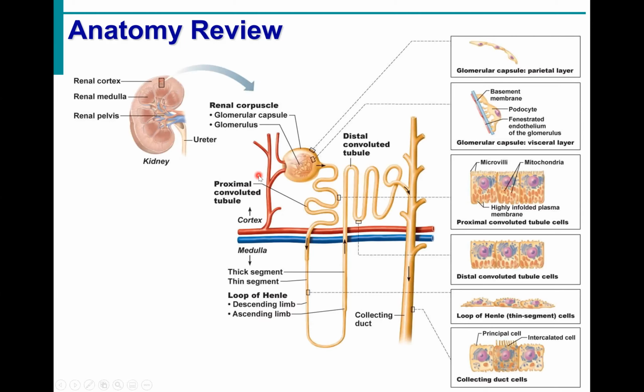Again, remember the key to our nephron is it is made up of two components. It is made up of renal tubular structures, and it is made up of blood vessels. Here, in this illustration, we emphasize the tubular structures. They start with the Bowman's capsule or glomerular capsule, then the proximal convoluted tubule, then our loop of Henle, and then our distal convoluted tubule.